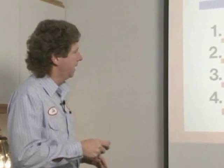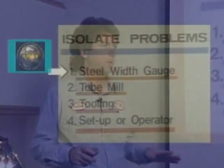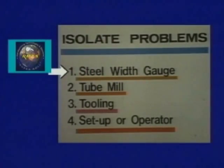So what we're going to show you today is how to eliminate and isolate the problems before you get them. And here's what that means in summary. The first thing we'll do is talk about how to check the steel, the width, and the gauge. As an operator, you're not concerned with the physicals or the chemicals. You're only concerned with: is it this wide and is it this thick? After you've done that, you've done your job. So when you run the tube mill, you know you've got the right width and the right gauge. How do I know? Because he told me so. And that's all as an operator you've got to know.